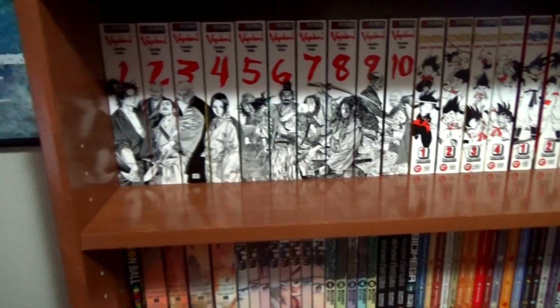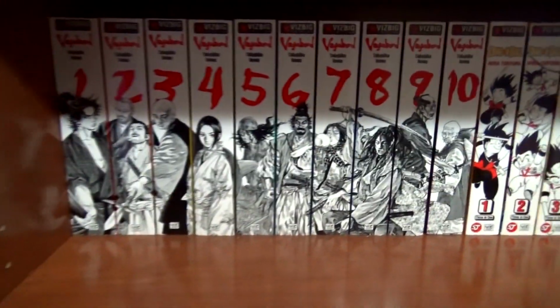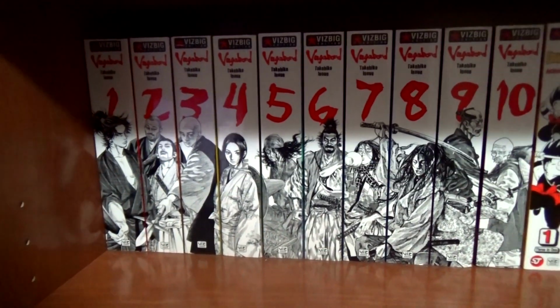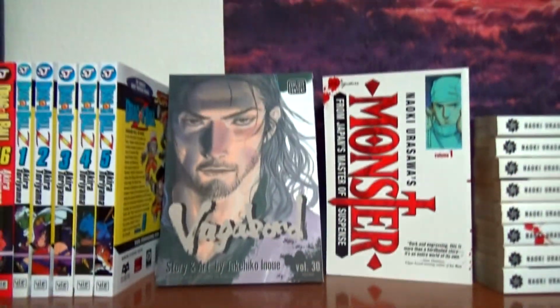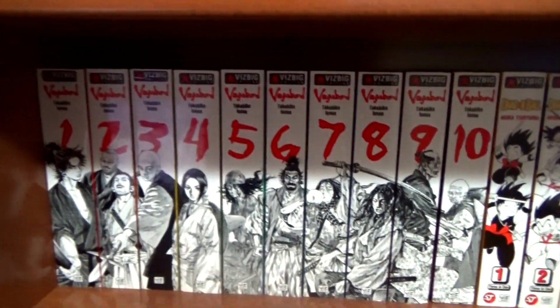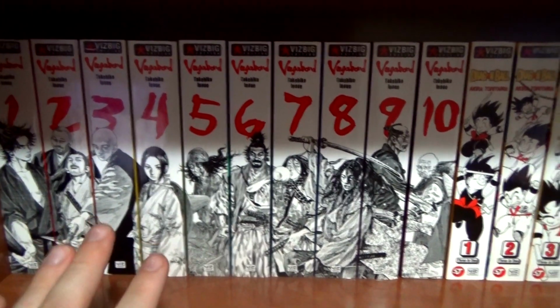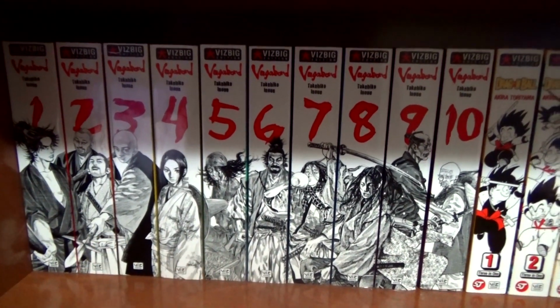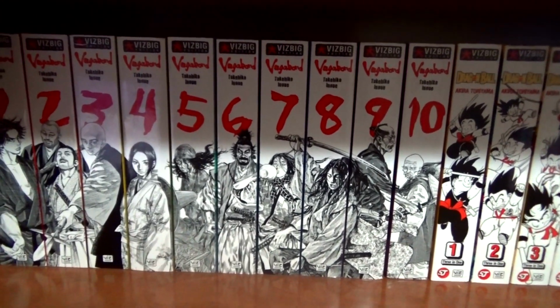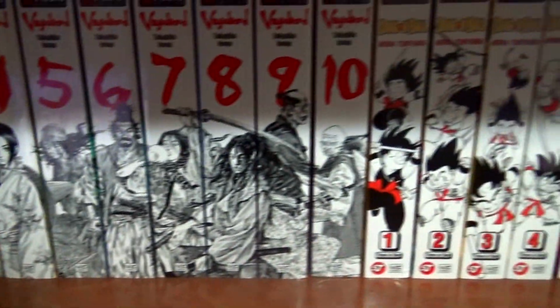And then down here on the first shelf, as you can see right off the bat, we have Vagabond. This is Viz Big 1 to 10, and it's volumes 1 to 30 if I was buying them in the standard volumes. But really happy to have this. I've stopped reading Vagabond because I want it to finish in Japan, then print in America, and then I'm going to go back to the beginning and read through the whole series. But yeah, nice scrolling art cover there on these spines.